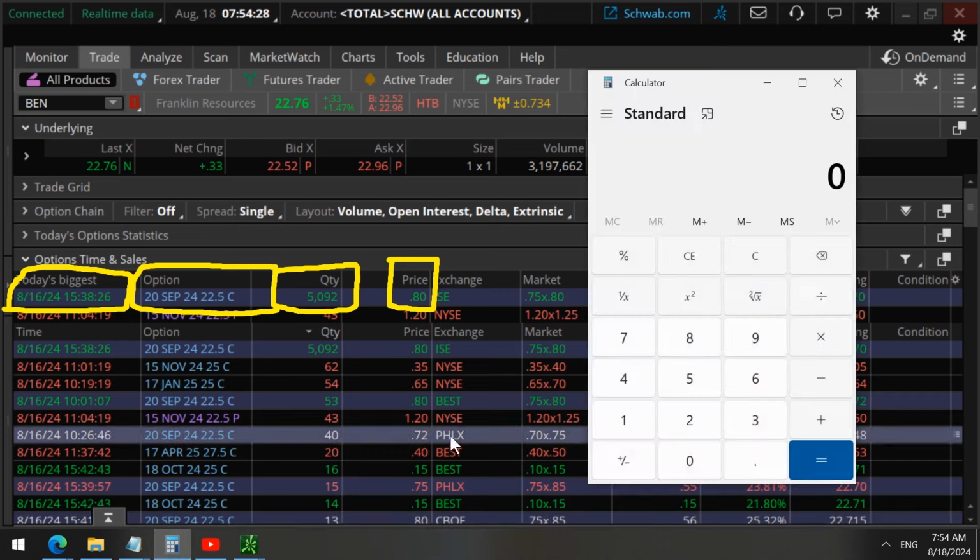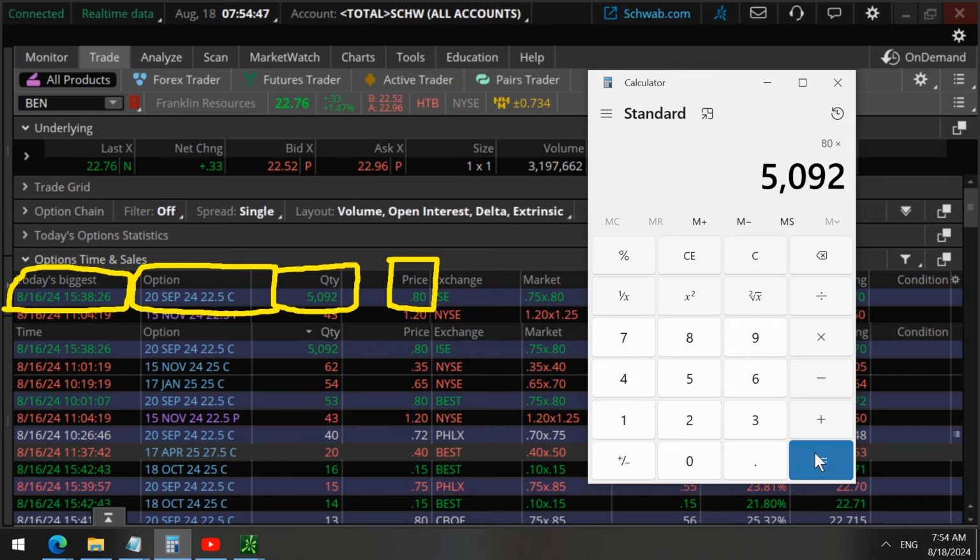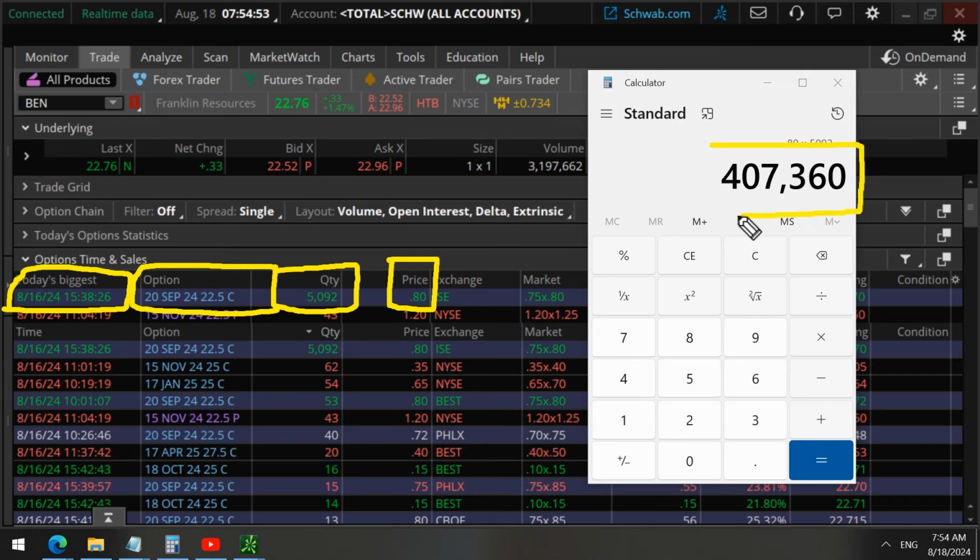And so if we calculate the total trade cost, 80 cents times 100, since each option represents 100 shares of stock, $80 is the cost of each of these call options, times 5,092 contracts, we have a total trade cost of $407,000.